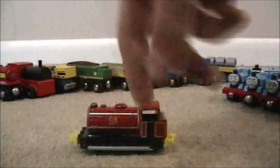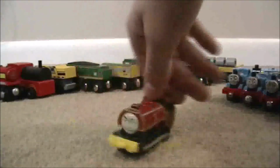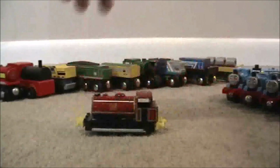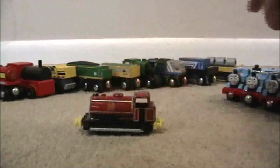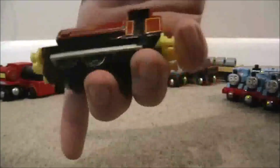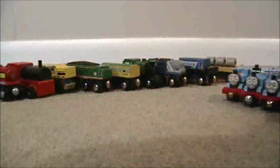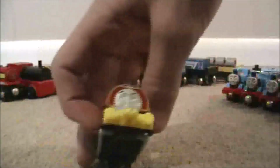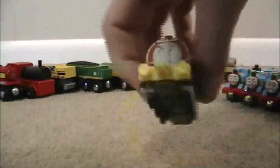And I have said many times, I do not particularly like Ertl. I think it's overrated, but after having this, I have to admit, Ertl is kind of cool. I still don't like the tender engines very much, but this Ertl 16 is actually very nice. He is dated 1998, Ertl Company. I like how his side rods kind of connect right there. That's interesting. I would have wished he had painted buffers, but again, that's just a little nitpick.